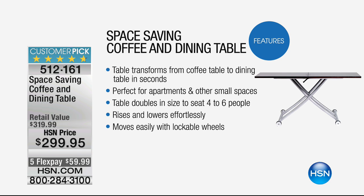Rises, should that be raises and lowers effortlessly? No, I guess rises and lowers. It's the same. Does that seem weird to you? How about goes up and down effortlessly? And then it moves easily, but it also has locking wheels. Yeah, that stuff just bothers me. I don't know what it is, Ellen.